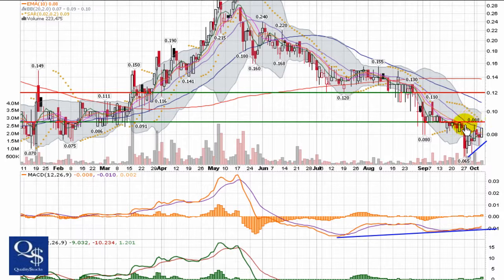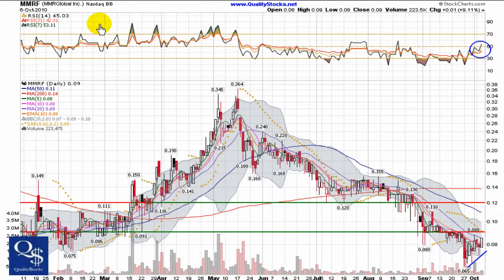Sometimes trades aren't just day trades. They're swing trades. They're meant to watch the chart, let the pattern play itself out. So these are the kind of things that I'll be looking for with MMRF from this point forward. As always, this chart is merely my interpretation.